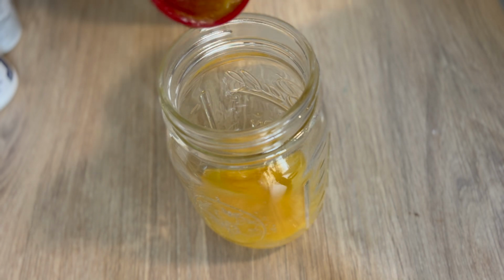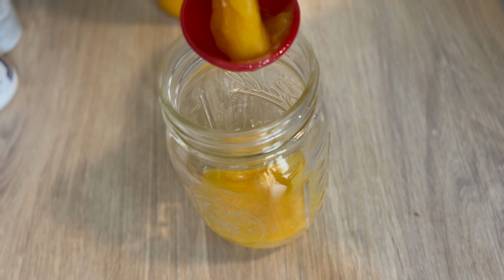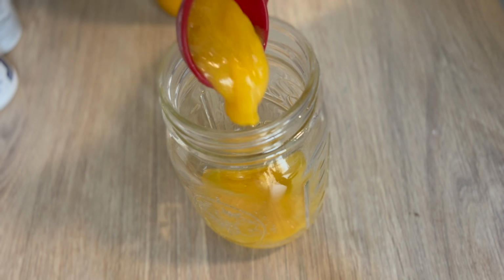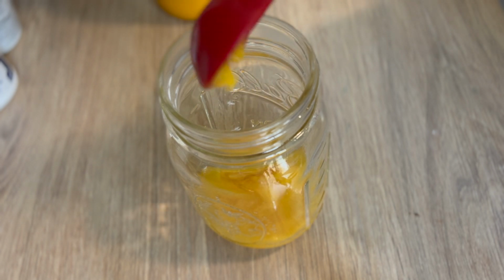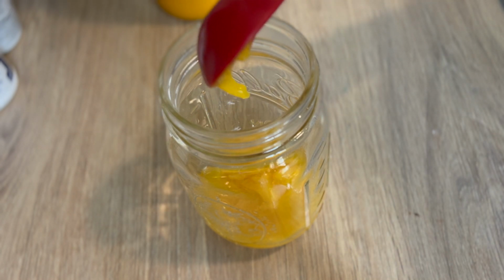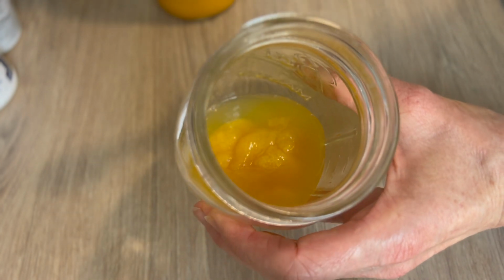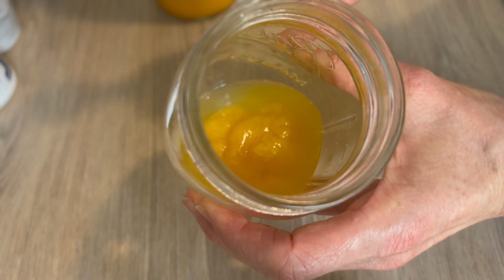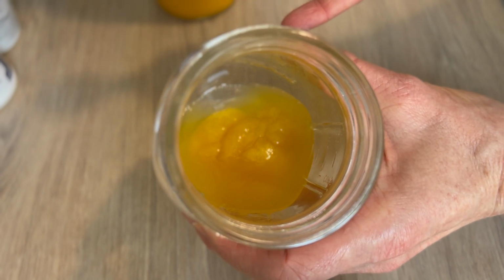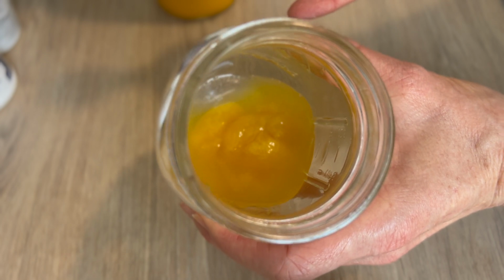So the vitamin C and the glutathione is encapsulated in some lecithin, which makes it liposomal. And it's just much better absorption that way. However, as you can see, it just looks a bit gross, though it doesn't mix with the orange juice because it is liposomal, so the fat doesn't mix with the orange juice. It just helps getting it down.